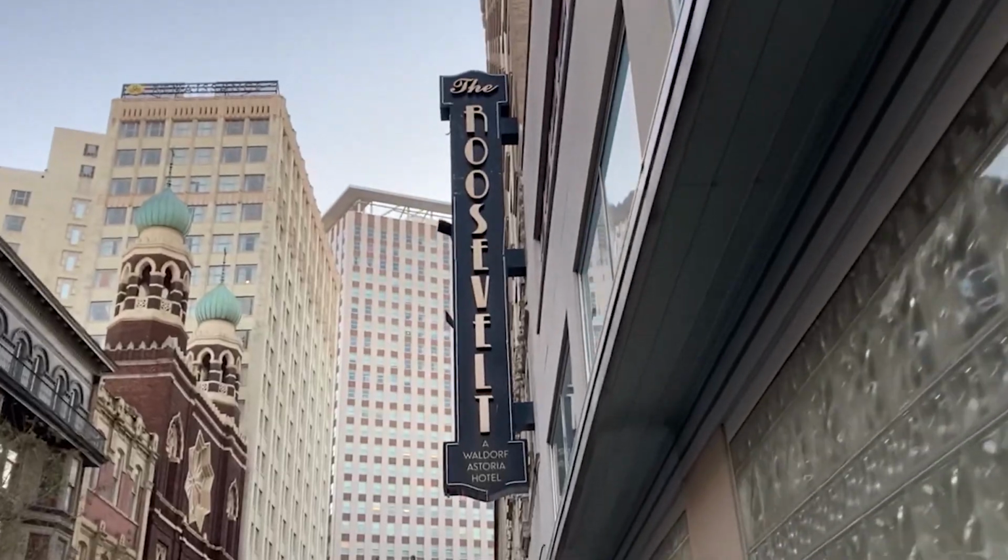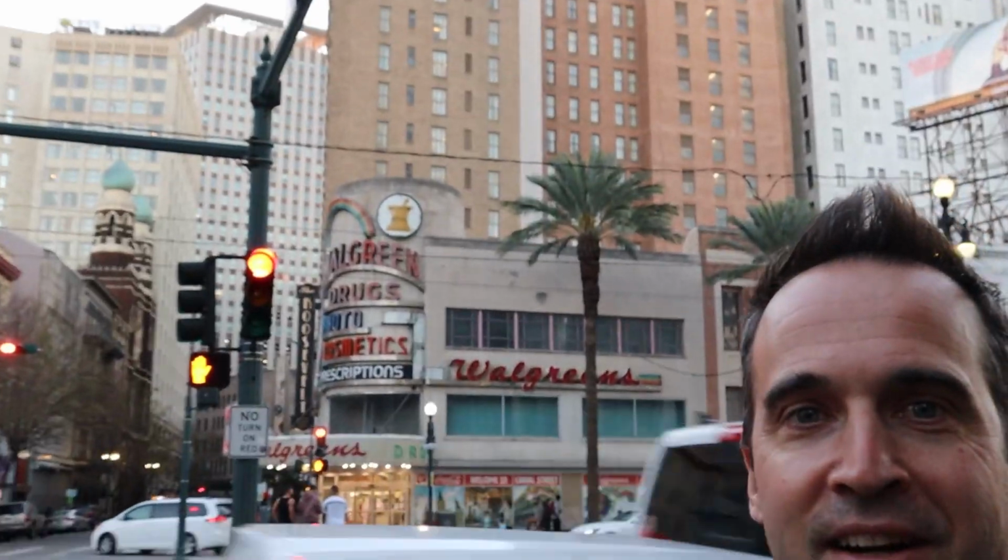Alright, so right behind us here is the Roosevelt. And that's the birthplace of the Sazerac. So we're going to go in. We're gonna get an original Sazerac from the original Sazerac Bar for our first stop in our Sazerac challenge in Nola. So we'll see how it goes. We're gonna compare the other Sazeracs to this one.